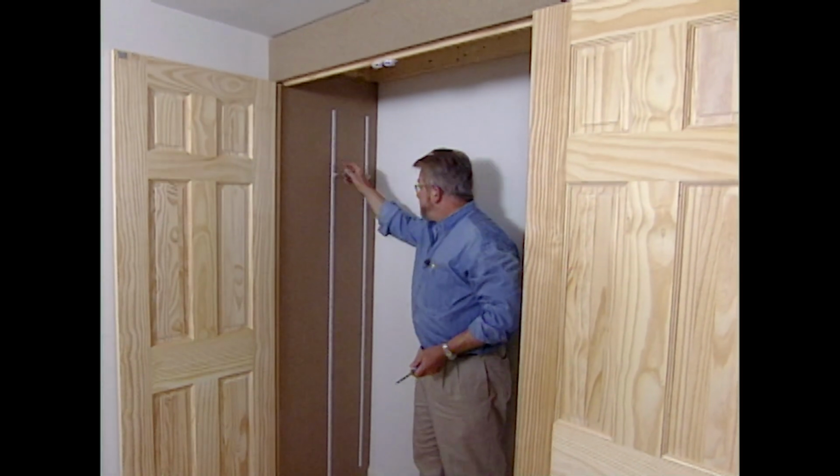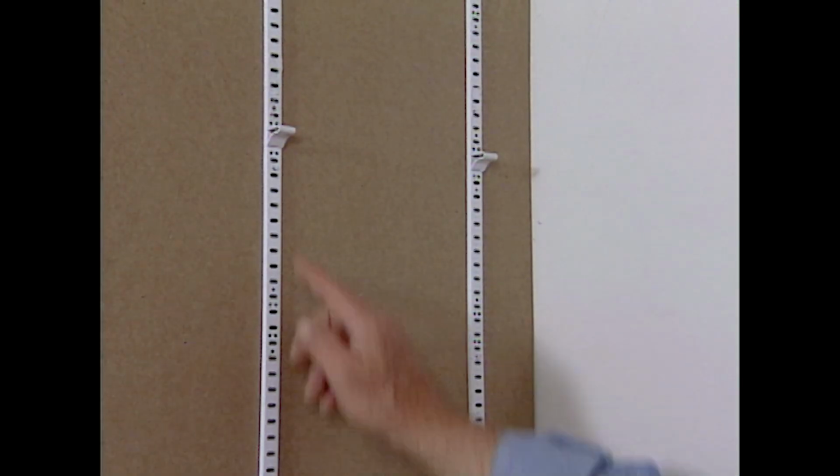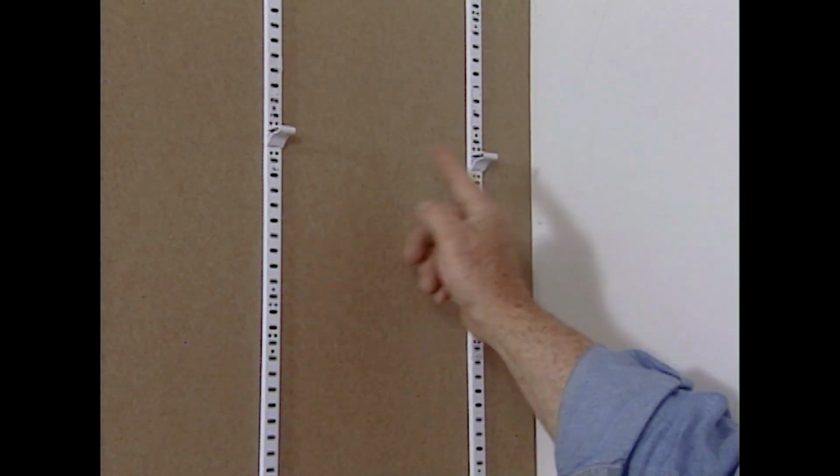Also, over here on the side, I've installed a couple of shelving standards. Now, these have little metal clips like this, which could be placed in any of these slots. Carol wanted some total adjustability on this, and I think she's now got it.